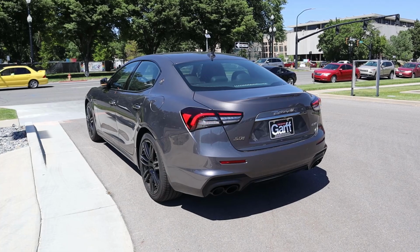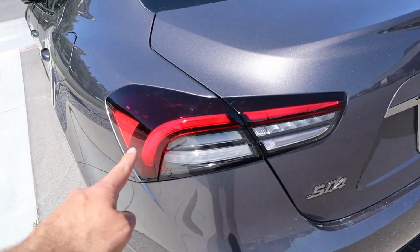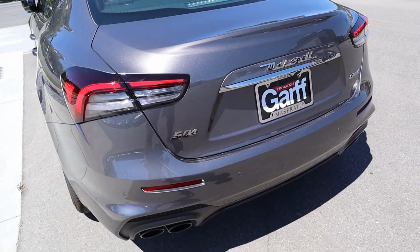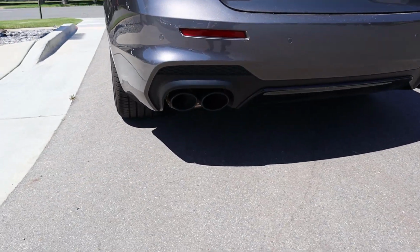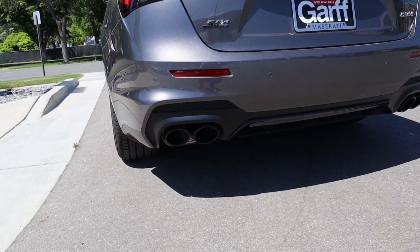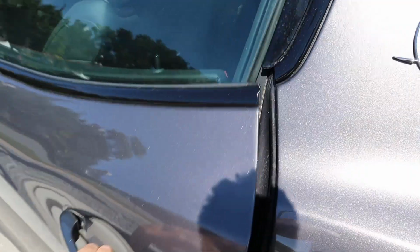Finishing things up here in the back end, well, I'll unlock it so you guys can see the LED lights here. I love how sharp the LEDs are in the back. We've got a Maserati logo, your SQ4, because this does have four-wheel drive, well, all-wheel drive. Either way, anyways, we've got the Ghibli logo over there, and then I love the look of the exhaust tips here, and the exhaust sounds really nice, actually. You guys will hear that in a little bit. And then same thing there on the other side, and that's all for the rear.